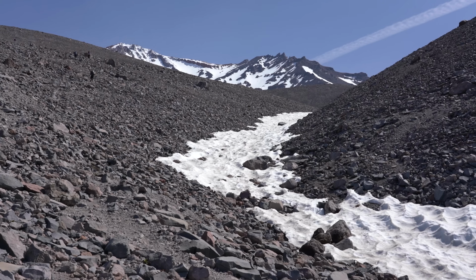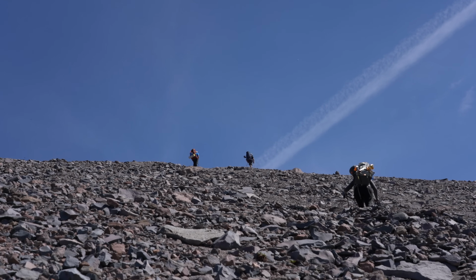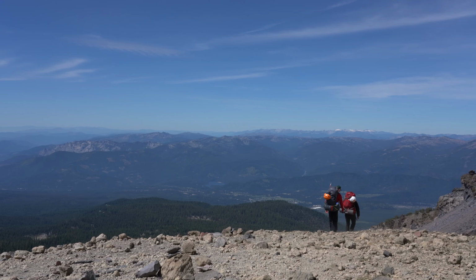We got a helicopter coming in to do a rescue. Do not underestimate this hike. If it's a clear day, you should be able to see Mount Lassen out in the distance. We made it up the first hill.